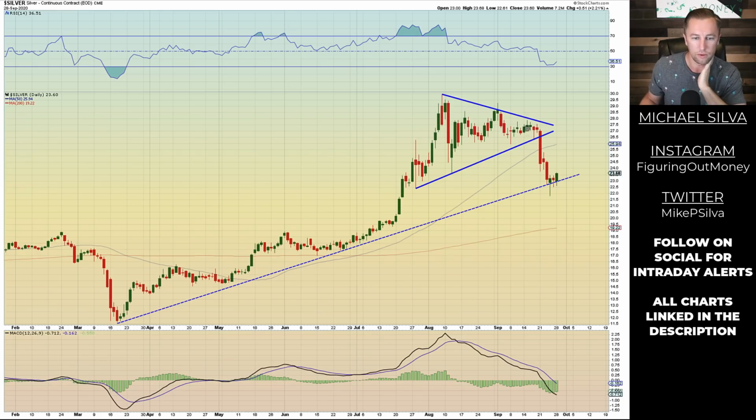Here's silver. We broke out of that symmetrical triangle, a pretty significant move to the downside, and now this lower trend line here is still holding up, so that's a good sign. We had a strong day today, up 2.21%. This is looking good for silver, but keep in mind this could very well just be a bear flag, and then we might get more of a break to the downside.